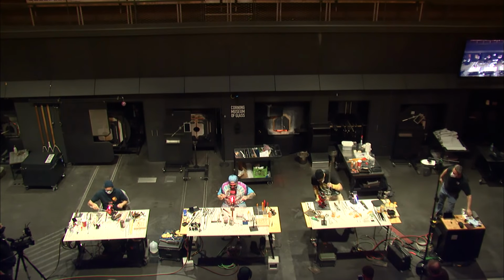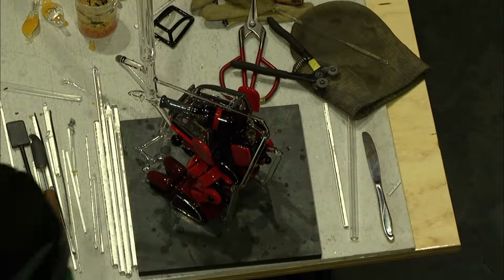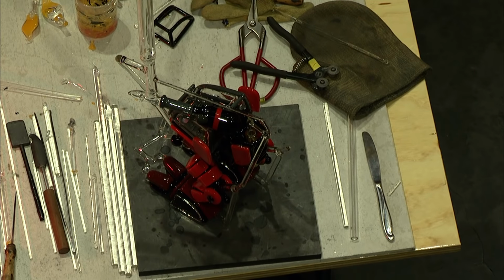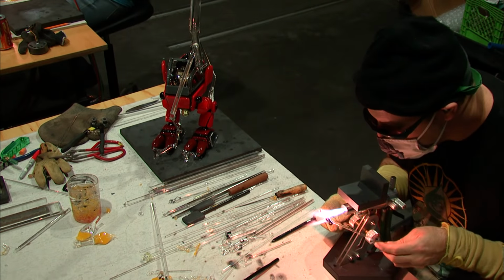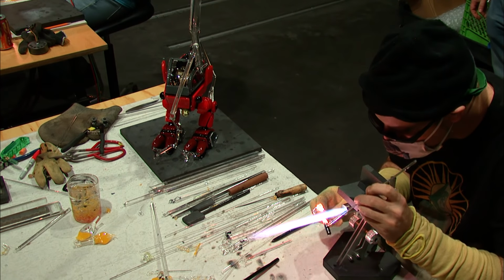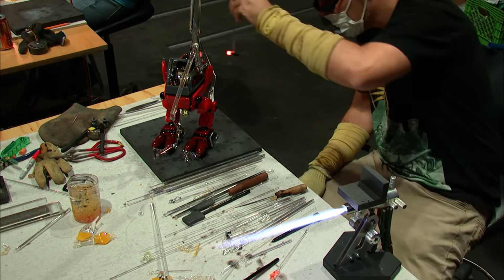All right, so back to some of the intense live action here. So Hoobs has the piece back out of the oven. And it looks like we're going to add a solid piece of black glass on here that will help to be part of the attachment to one of the arms, I believe. So getting that sized up just right.